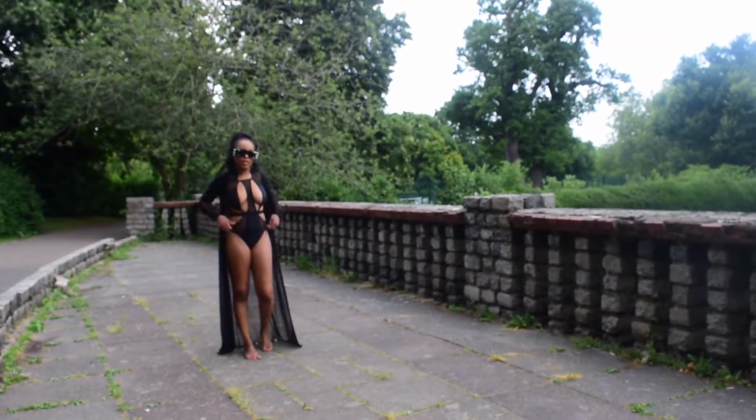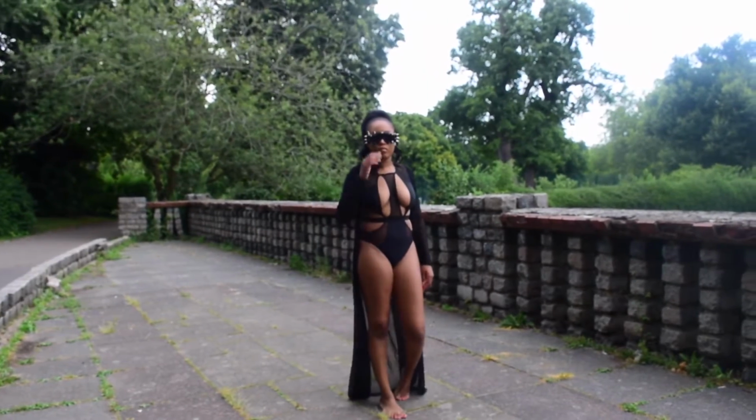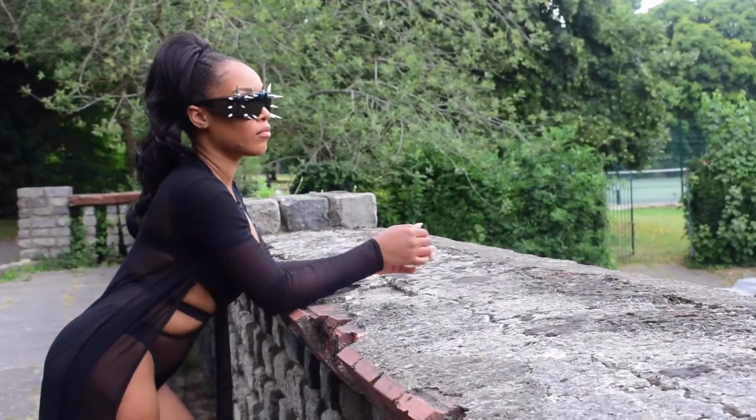It was one of my favorites. Looking at it, I thought it was going to suit me really nicely because it was also a full piece. Unfortunately, the way it caught on the sides was unflattering for me. I felt like it suited someone with a longer torso.